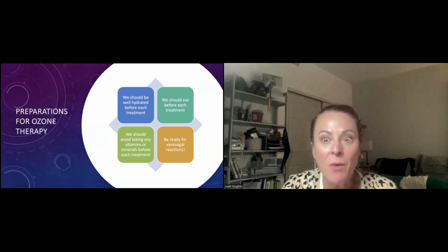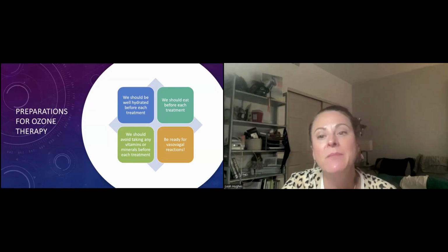So when we're thinking about we're going to do ozone, how do we want to prepare for that? We want to be well hydrated before every treatment. It's always a good idea to eat. We do want to kind of minimize and avoid taking some vitamins and minerals before each treatment, and be ready for vasovagal reaction.